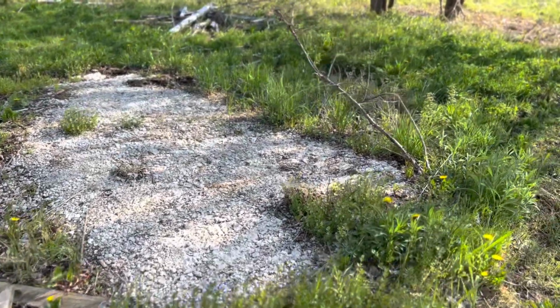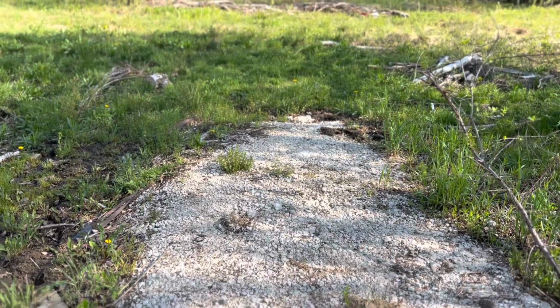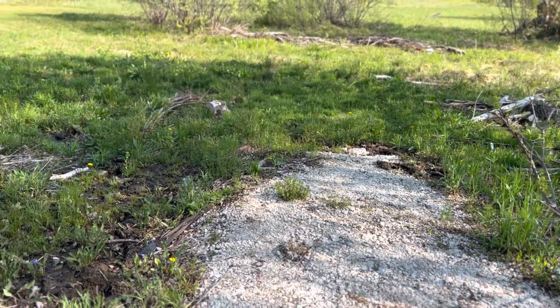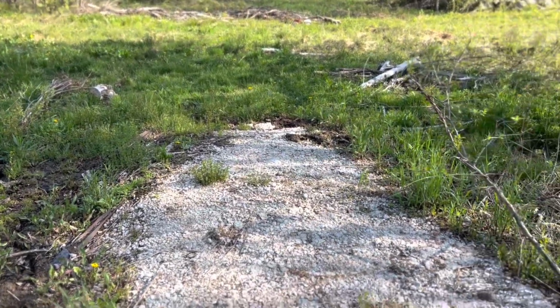If I'm able to reclaim this, so to speak, then it might be a good area for our turkeys. Those will be coming on June 20th, so keep an eye out for that video.